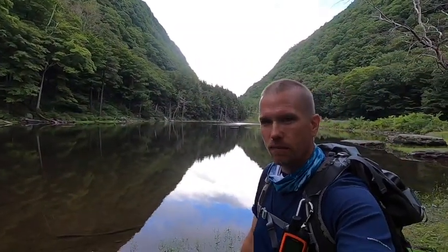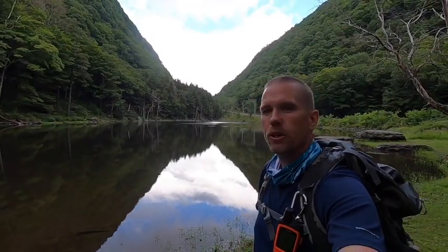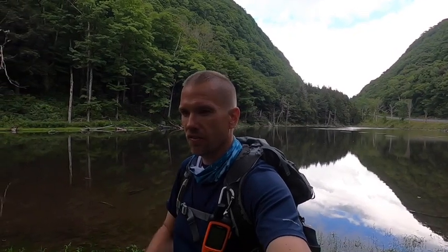It's a nice, small, little primitive campground. We just got it for one night. Figure we come up and just do a quick weekend up here. From the day use area here at Devil's Tombstone, we are going to try and hike to the top on the south side of the Devil's Path.